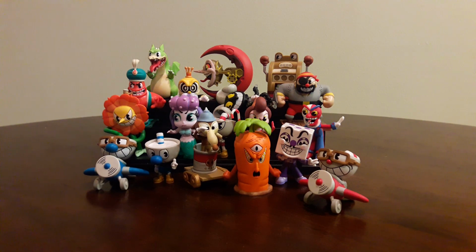The axe guy, the apple guy, just random stuff. The coin guy. The kettle guy, Elder Kettle. He would have been good too. Or anyone from the last gauntlet, the King Dice gauntlet. Or the Phantom Train. That gauntlet could have been its own set.